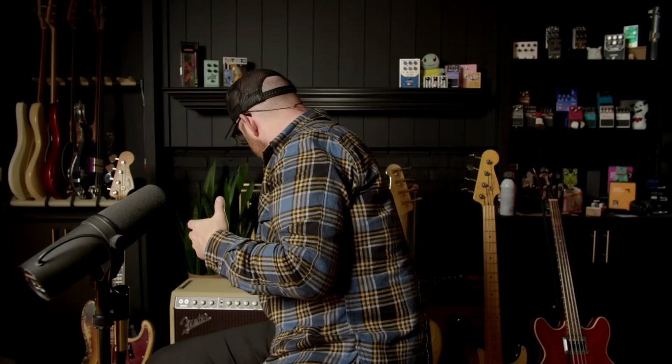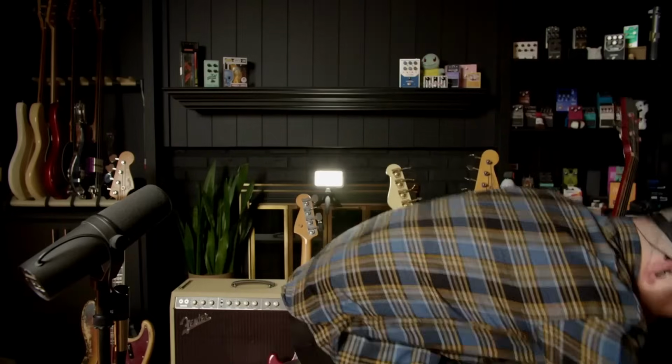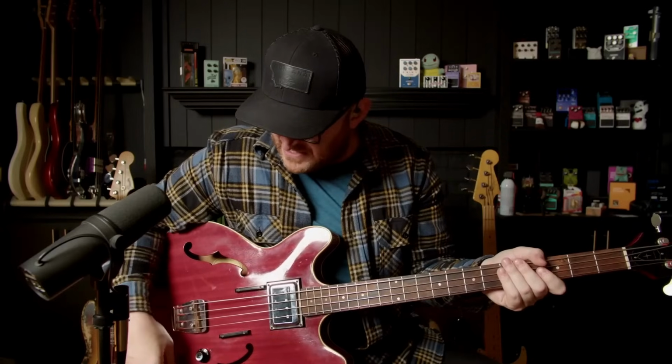These are from Thomastik-Infeld. So I'm going to set this guy down. I'm going to turn over here, and I have a 66, I believe, or maybe 67. It doesn't matter. Who cares, right? It's on a spreadsheet somewhere. But I have this 60s Guild Starfire. And oh my gosh, this bass is one of my favorite basses of all time. And I have a set of strings on it that I think mates absolutely perfectly. If I ever have to change these strings, I will be so sad. Here's a Guild Starfire.